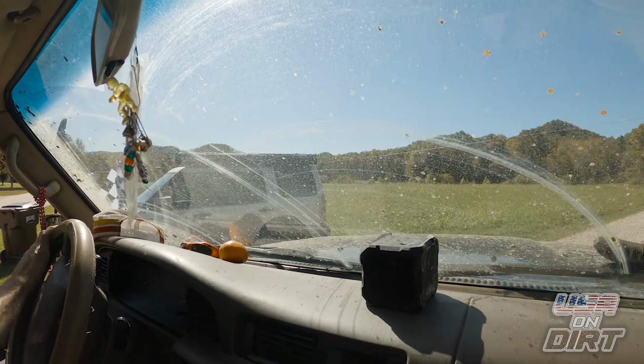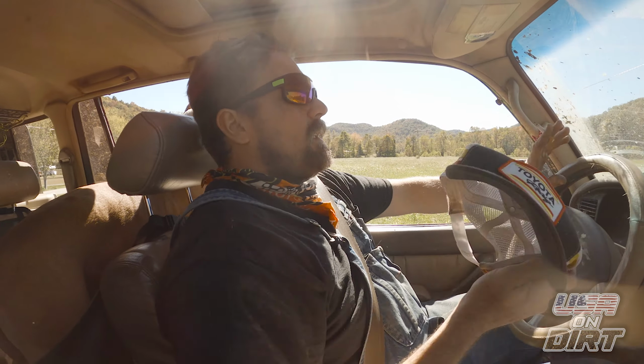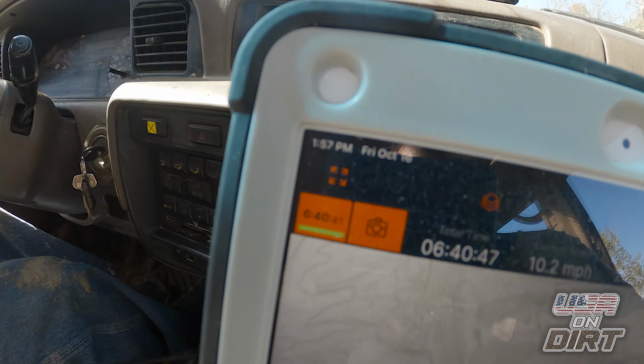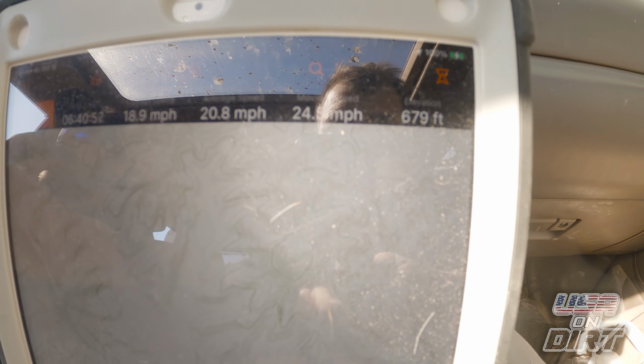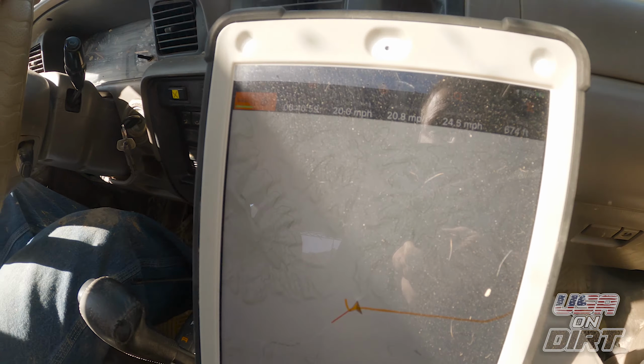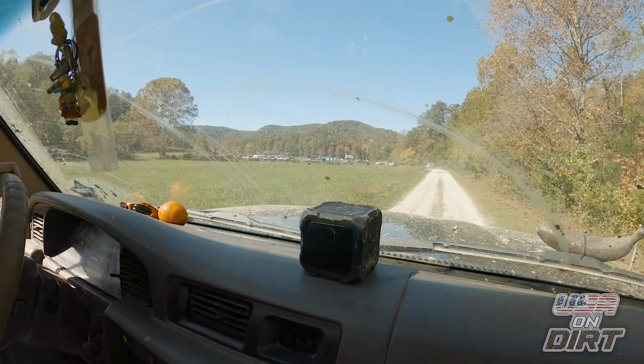Day one finito. Yeah. Dude, it's 2 o'clock. I got my hat. 6 hours and 40 minutes of driving there. Doesn't say how many miles right there, but yeah, man. Finish line. We'll have to see how we did on time.